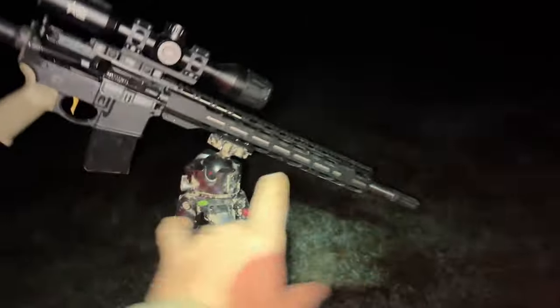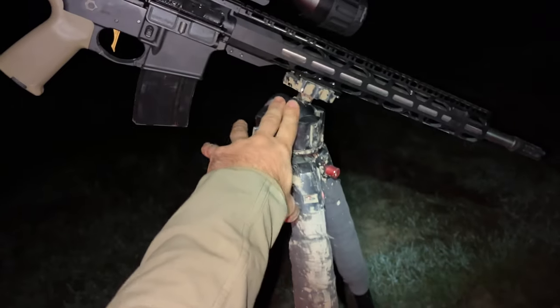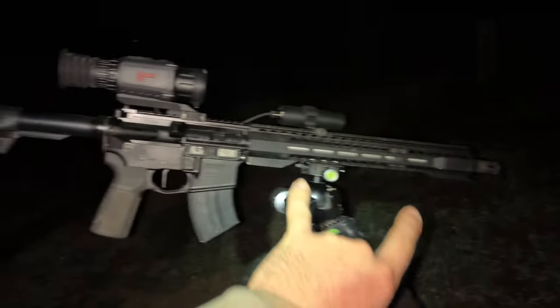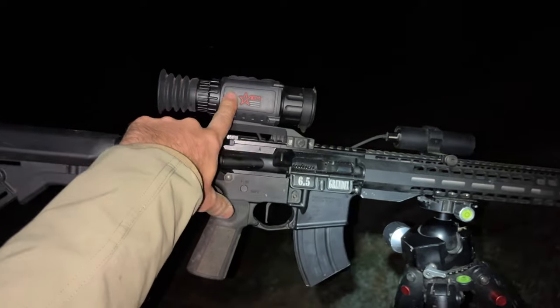I actually have a whole video about how to make a bog not suck, which is the whole ball head with Arca Swiss, and I thought that's going to be just as good as a $1,000 tripod. I was wrong. I'm going to have to do a comparison video with these two because that is a phenomenal tripod.